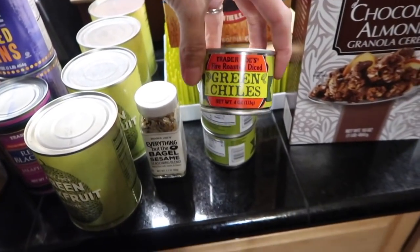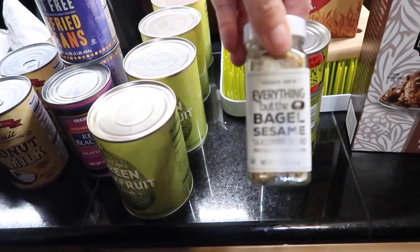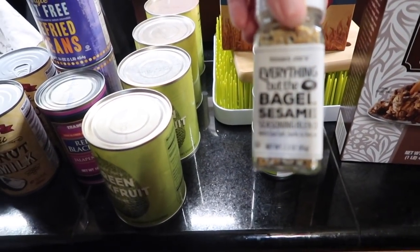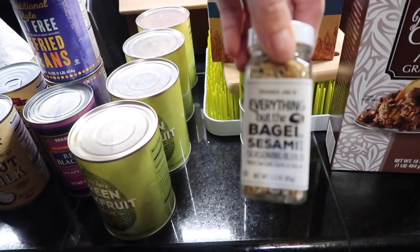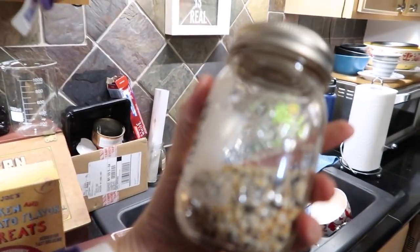Stocked up on the green chilies because I really like to add these to my red lentil chili. You can't go to Trader Joe's and not get a jar of everything but the bagel sesame seasoning blend. You have to get it. You just have to. So I picked up another one. In fact, at one point, I had bought so many of them that I put them in this jar over here. So I'm just going to add it to this jar because that's how much we love it and we use a lot of it.